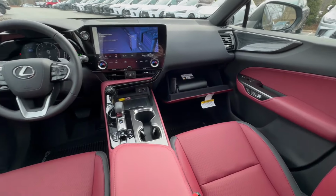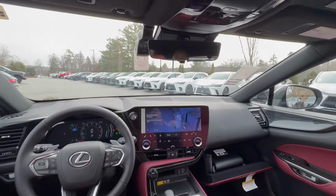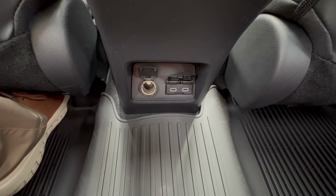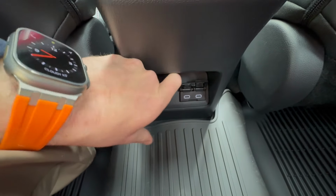But you look at the cabin here. Very, very nice. See, this one actually even has a dash cam up by the mirror as well. So down back here, you do have a couple of charging stations for your phone. So there's a couple of USBs there, and also a little power outlet there. These do have little doors like that.